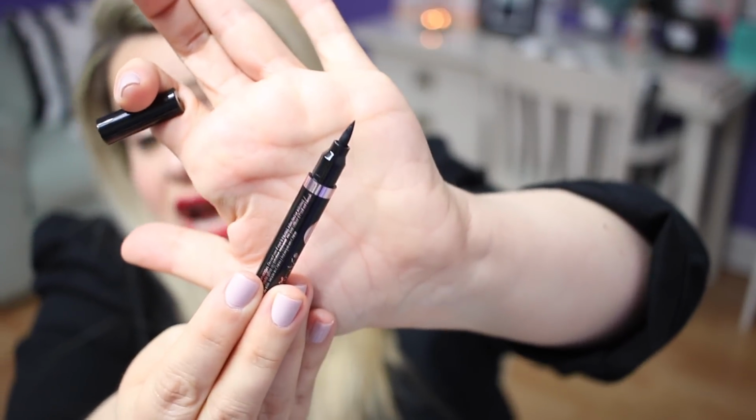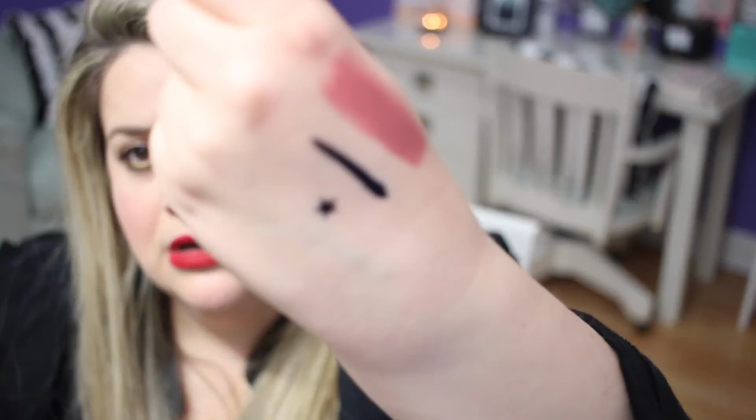And then the last thing it came with is this Ciate Starstruck. This is a limited edition eyeliner and eye stamp. It's a really thick eyeliner, which I really do not see me using. Look how thick that is. I mean, it's not for me. And then it has a little stamp, which is a star. So again, not something that I see me using.